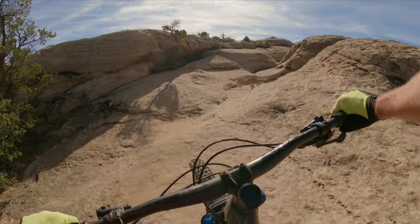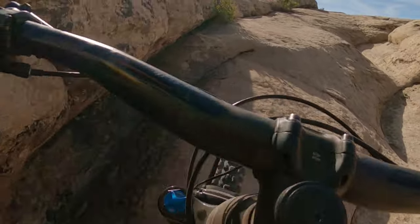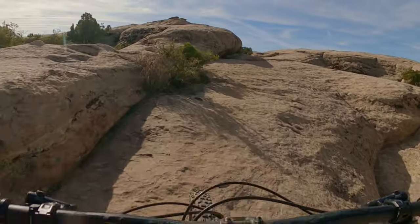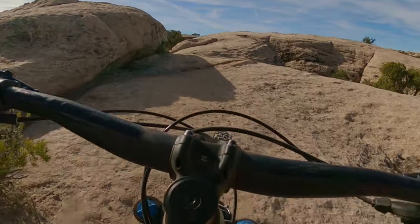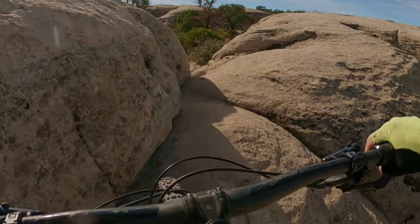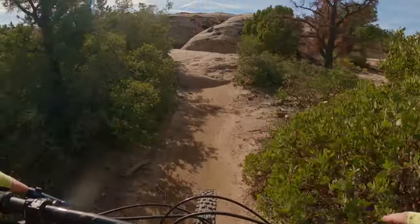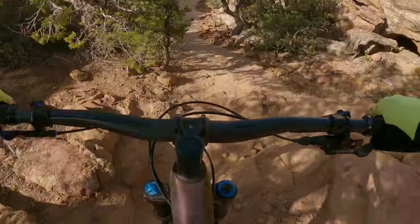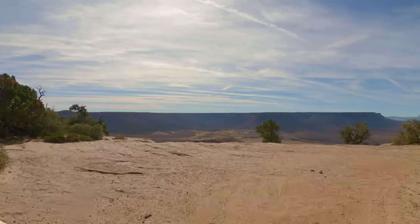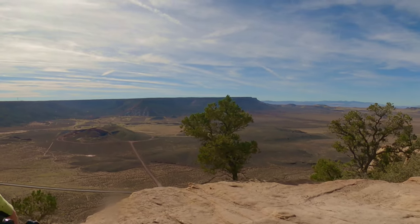These are like rock roller coasters. Okay, there's the south rim. And there's Apple Valley down there.